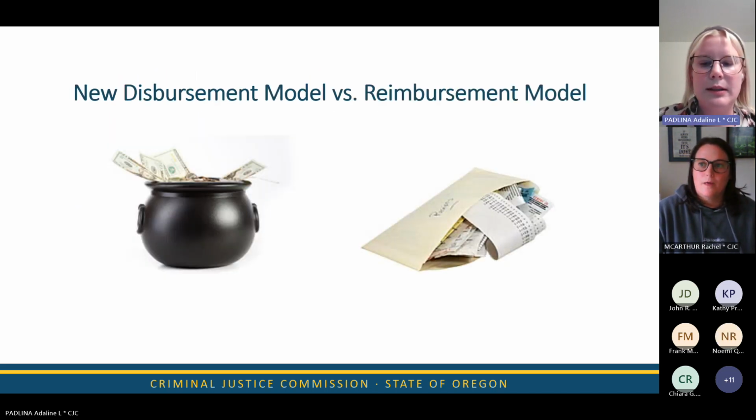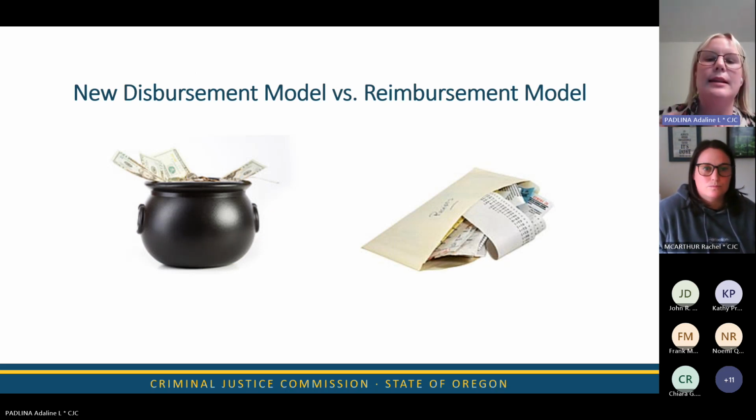Excellent. So the last thing we want to bring up before we open it up for questions and comment is that we have a new disbursement model versus your reimbursement model that you were receiving before. So now, starting in this biennium, you're going to receive 4 equal payments across the biennium instead of getting reimbursed. So you're still going to be responsible for the same record keeping. And if you need to review that, that is also in the grant agreement. And you're still going to be reporting your spending as well. You'll just have a pot of money to do it from.